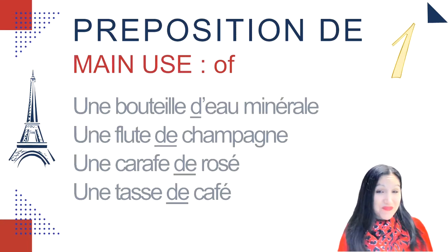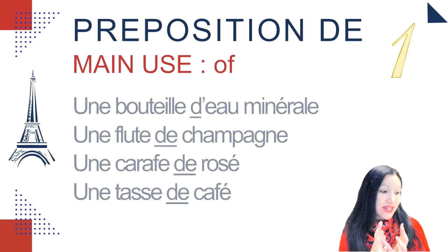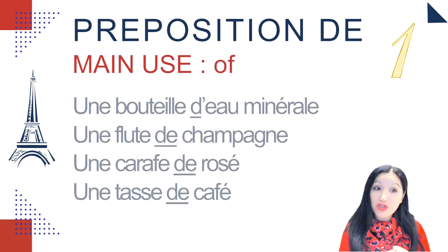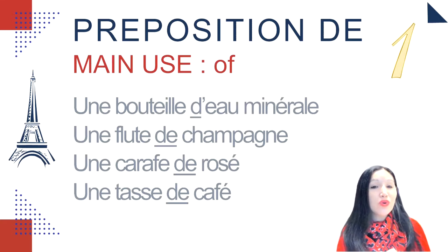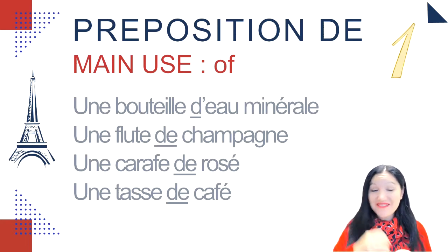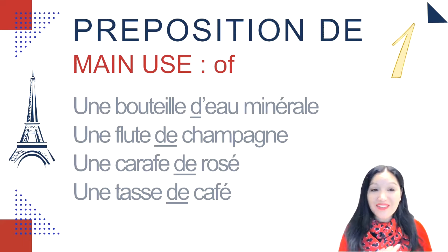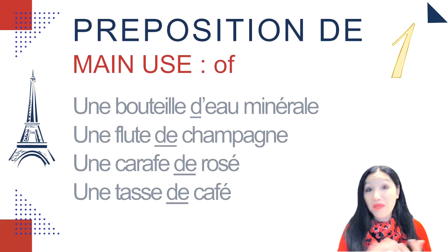Main use. The second part of this first level, this entry of preposition de, is when we're trying to explain the main use of something. We will say une bouteille d'eau minérale, a water bottle, a bottle of water even. Une flûte de champagne, a champagne glass full. Une carafe de rosé, rosé wine, carafe, jug. Et une tasse de café, a cup of coffee.